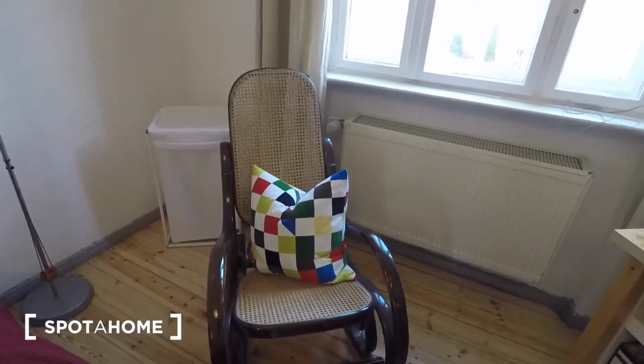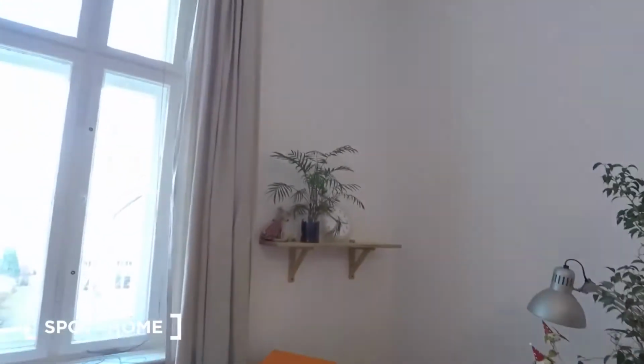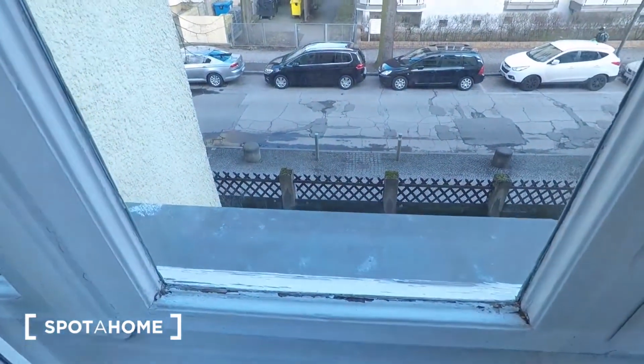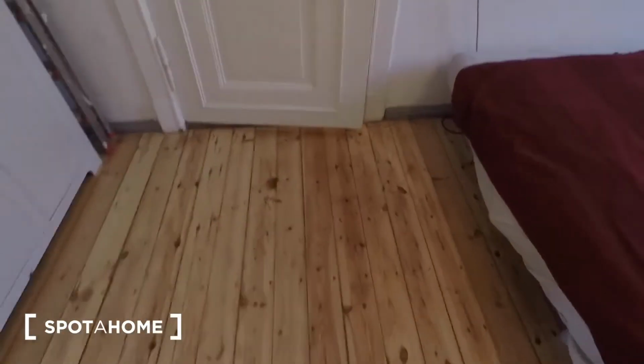And you've got a rocking chair and a laundry hamper in the corner. Here you've got a desk and some shelves that are free-floating and another chest of drawers. The view onto the street is like this. So it's a very bright room with nice wooden floors.